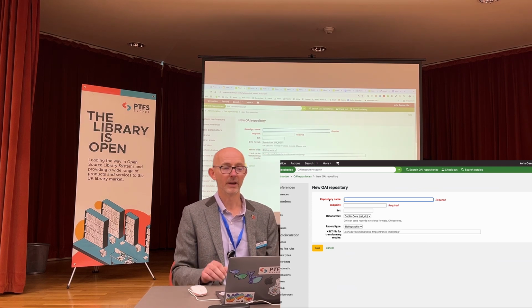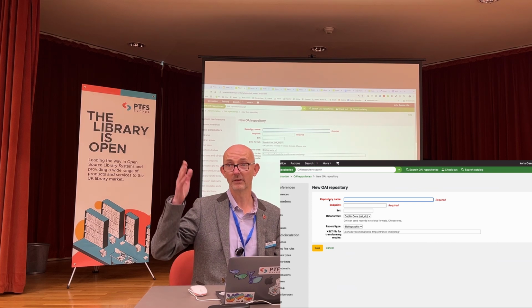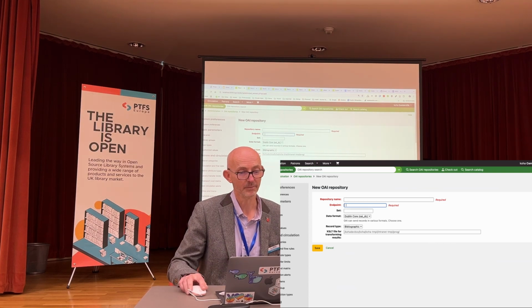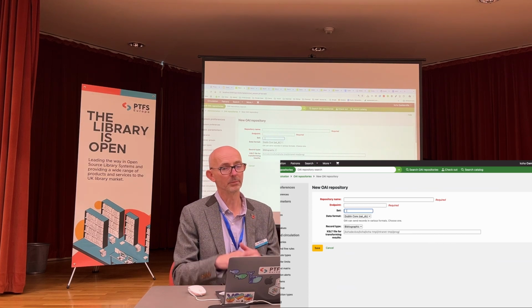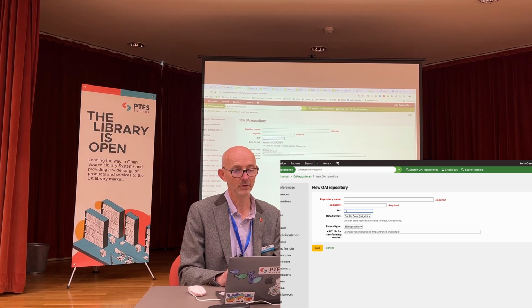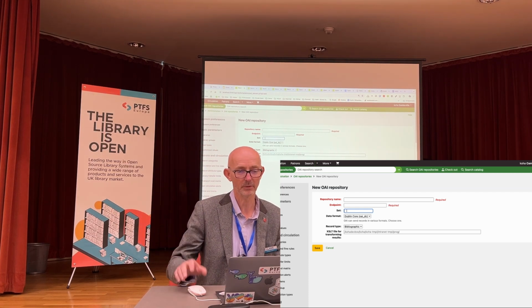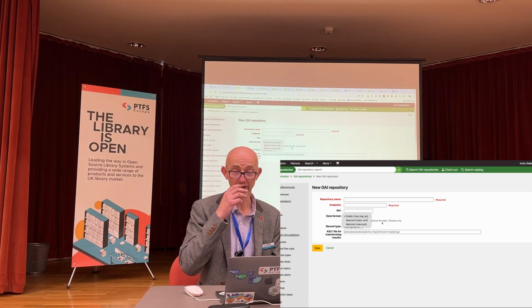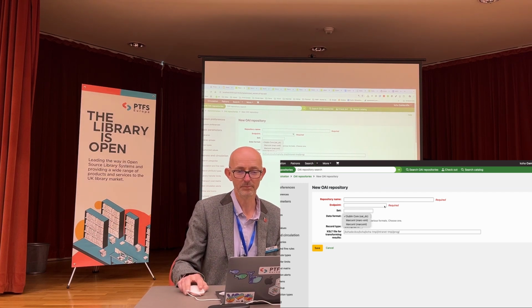The way OAI works is that you have an open access endpoint, which is the starting point of the harvest, and you define that. Then the set: if there are multiple collections within that open access repository, you can say, I only want this collection out of the whole thing. So you can be quite specific. You can specify what format the source data is in, often Dublin Core, because it won't typically be MARC data.